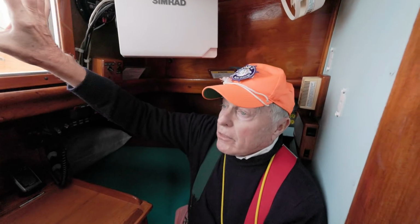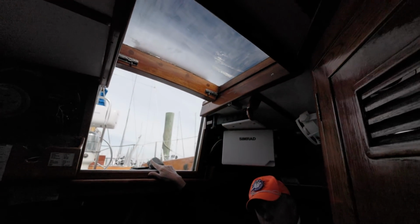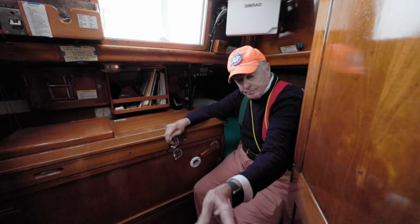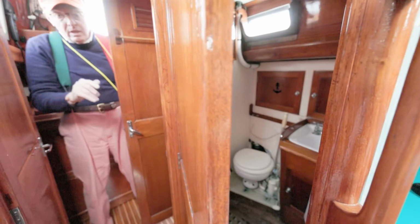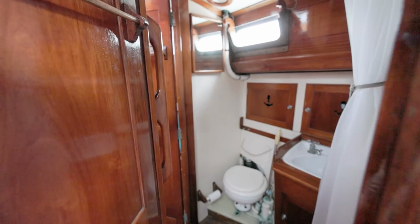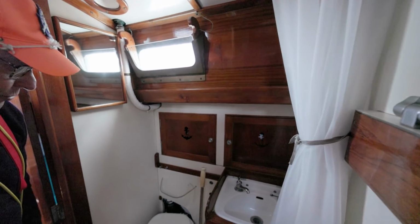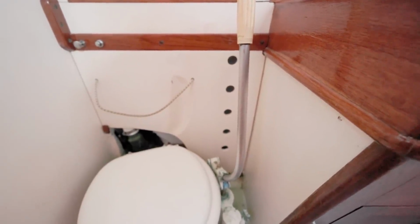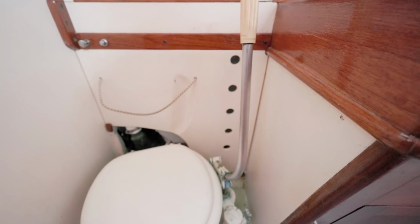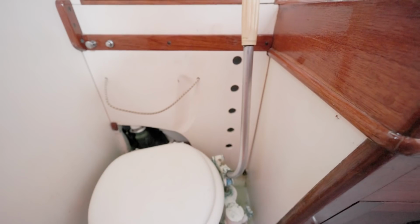Look up here and notice how this is opened up. So this could be an aft access to the boat. We also have a head back here. Oh, really? Guess you've already peeked. We got a twofer. Again, another one of our favorite old twofers. Do you see these holes over on the side? What do you think those holes are? That's a gauge for your holding tank. You can see the level through each of those holes there of what's in your holding tank.